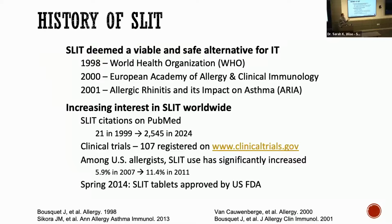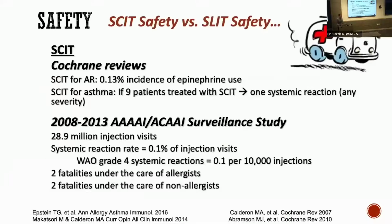So around the late 1990s, early 2000s, lots of different allergy organizations endorsed sublingual immunotherapy as a viable alternative for immunotherapy, in addition to subcutaneous, and you can see that there's been a lot of interest in sublingual immunotherapy worldwide. In about 25 years, the publications in PubMed went from 21 to over 2,500 publications on sublingual immunotherapy. And there are 107 clinical trials registered on clinicaltrials.gov, as of 3 days ago or so when I updated these numbers. And in 2014, SLIT tablets were approved by the FDA for use in the US. We'll talk more about the tablets in a moment.